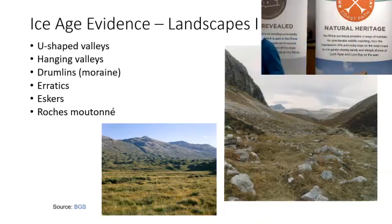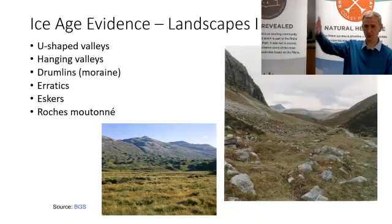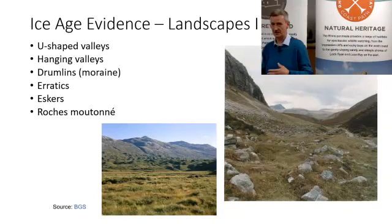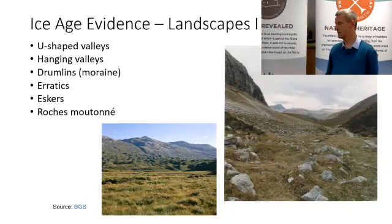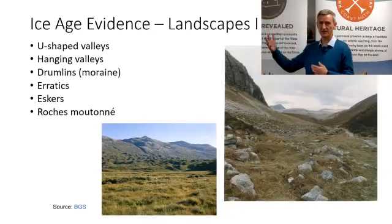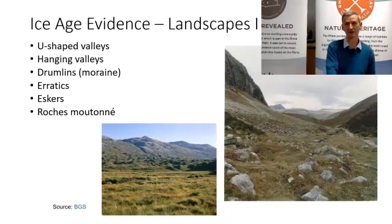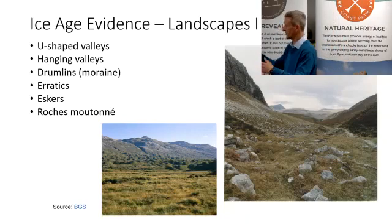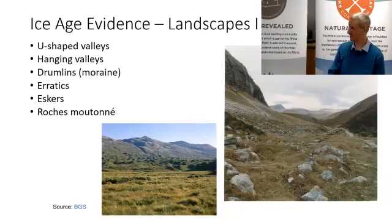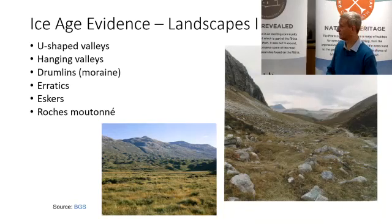So as I say, there's a classic U-shaped valley here, for example, and then we have hanging valleys where you basically get waterfalls dropping off because the glaciers carved out the land. Drumlins, which is the debris that's been pushed to the end of the glacier, and you would see these here in Torridon. Erratics, these are some of the rocks which have been carried by the glaciers over large distances and just dumped in the landscape, and they look completely bizarre and out of place. And other things like eskers and roches-moutonnées, where the rocks have been scraped by the ice on one side and not on the other. As I say, I'm not a geologist, so if you're convinced by that, thank you.